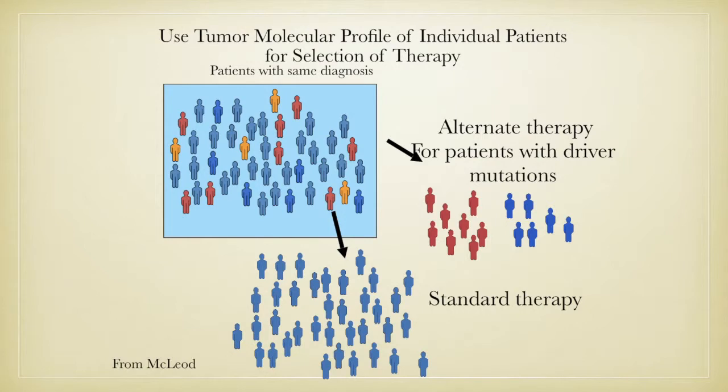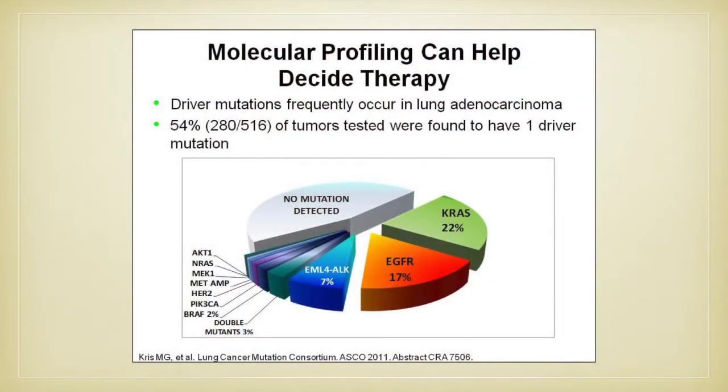So we would separate out the patients. If we can identify specific mutations in the cancer, what we call a driver mutation, and what that means is that the mutation drives the progression of the cancer, the growth of the cancer, we would offer them the specific targeted therapy. And in patients where we don't identify a driver mutation, those are the patients we would offer the standard treatment.